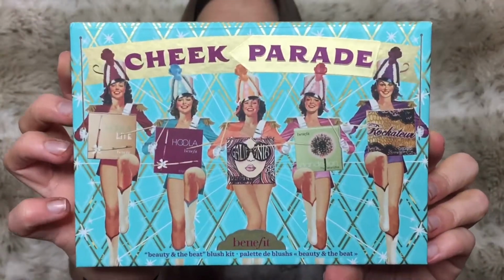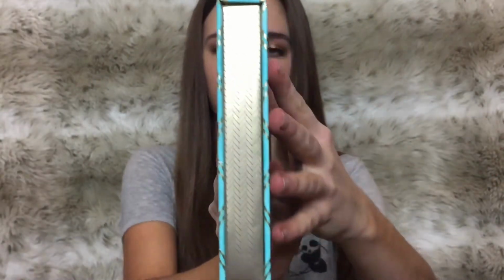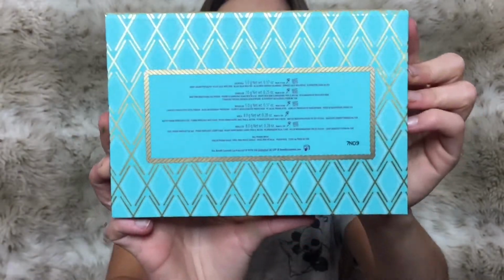Alright, so like I said, this is what the packaging looks like. You open it up. I really like this packaging, it's gorgeous. It just comes with a little pamphlet, and I actually already read it. It's just a how-to, like where to apply blush, bronzer, etc. But yeah, here's a close-up of this palette. It's really nice. I love this gold detailing with the blue. The back is just plain.